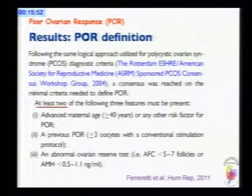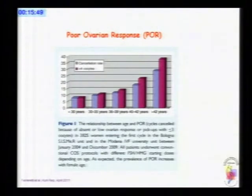There was a publication in 2011 in Italy. They looked at almost 4,000 patients going through the first cycle of IVF, and they looked at the percent of patients that had fewer than 4 oocytes, which means poor ovarian reserve. And as we would think, as the age goes up, we have more patients with poor ovarian reserve. So if we have patients after age 40, it's between 20 to 40% with poor ovarian reserve, which is accepted.